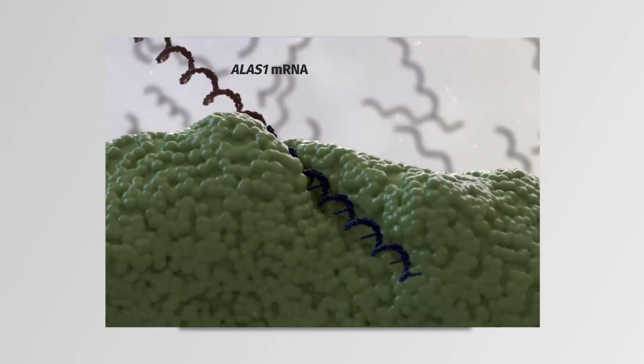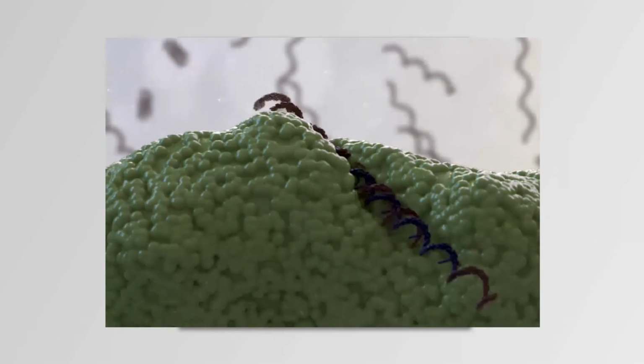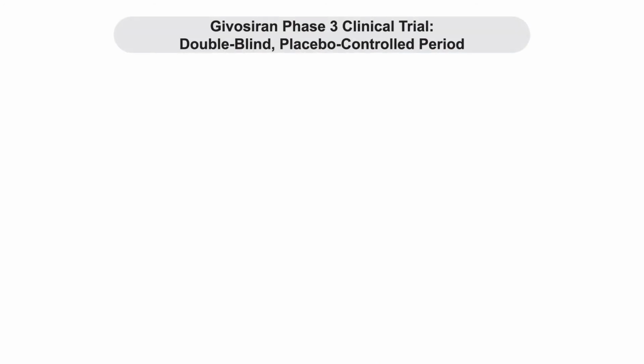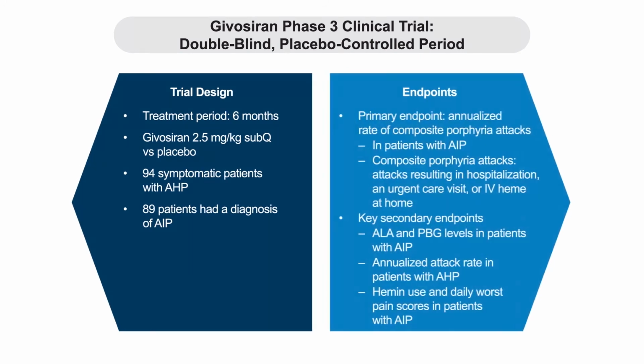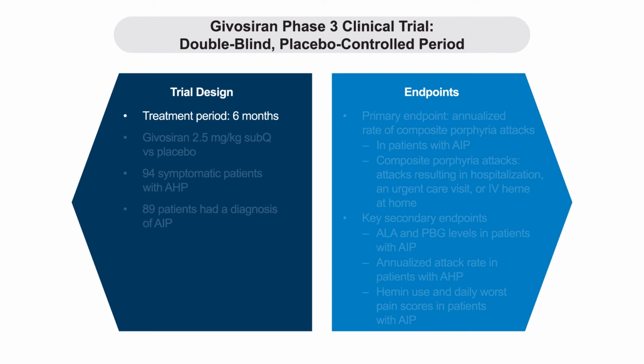Multiple ALAS1 mRNA molecules bind to the RISC-associated RNA, where they are degraded, resulting in decreased expression of the ALAS1 protein. So givosiran has been subjected to high-quality studies, particularly the phase 3 clinical trial, which was a double-blind placebo-controlled study. The treatment period was 6 months, and patients were either treated with placebo or givosiran, 2.5 milligrams per kilogram subcutaneously, and it enrolled only patients who were symptomatic, particularly with recurrent attacks, or were on Hemin to prevent recurrent attacks.